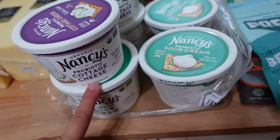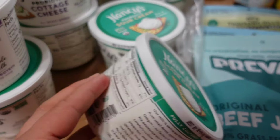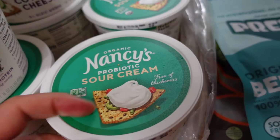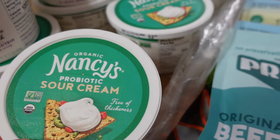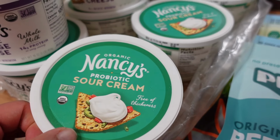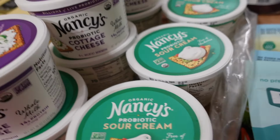Here I have a case of sour cream. These keep a really long time in the refrigerator, although I do need to get them in there soon because they are starting to get not very cold. But they last a long time in there, especially when they're unopened. And I always tell myself that I could always just freeze it if I need to, although it does change the texture a little bit. But honestly, we haven't even had to freeze it, and we take a few months to go through this. So very pleased with this.